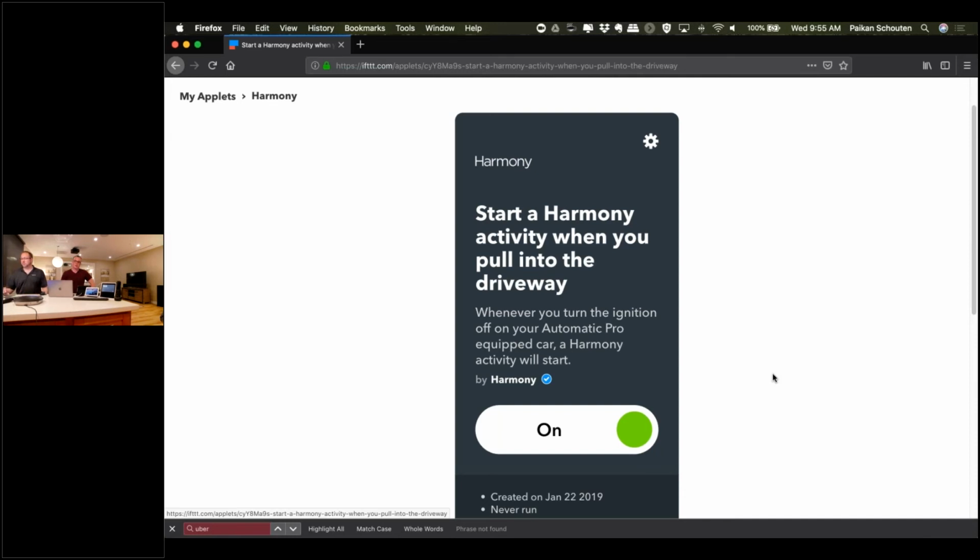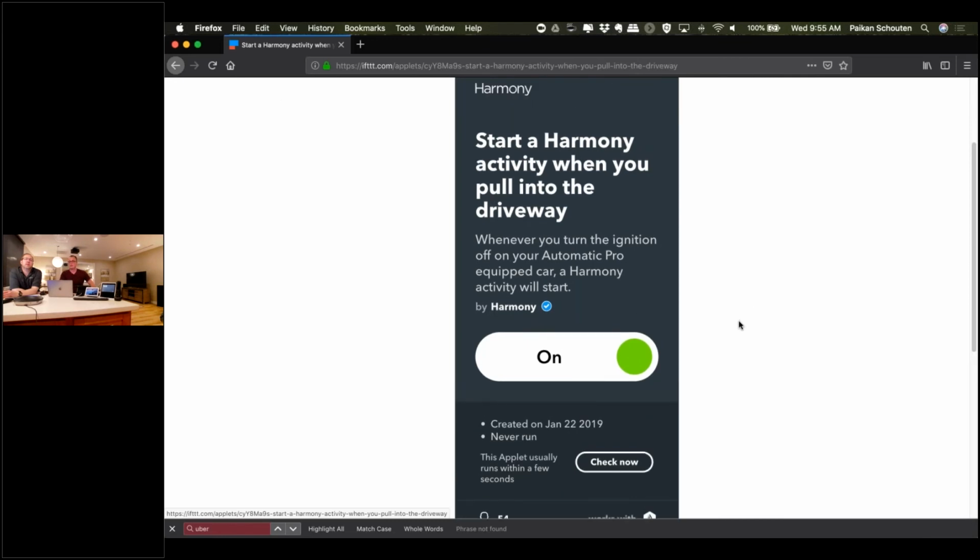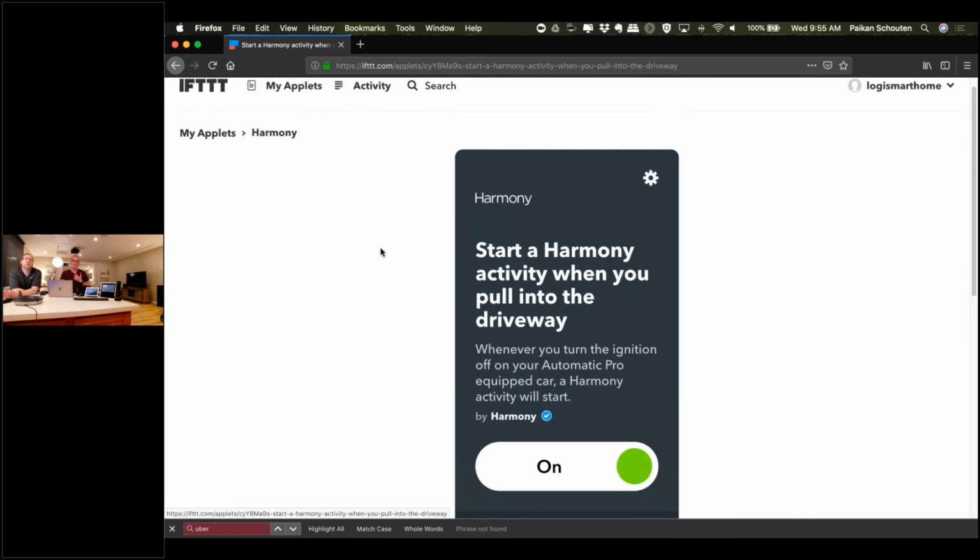I'll look at the use case and I can reach out. So here, very quickly, is a good Harmony use case. This is an integration with another company where, when you plug this into your vehicle, it can use your vehicle as a location device. So if you pull up in your driveway, it could start a Harmony activity, and when you leave, it could turn it off. So that's a use case for us.